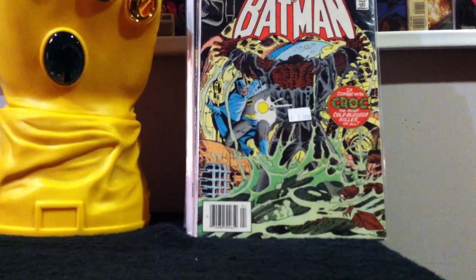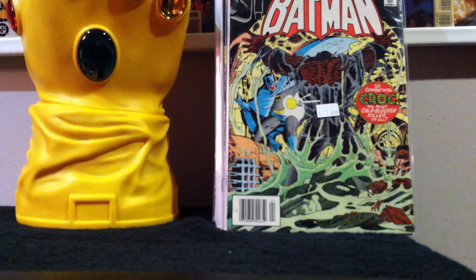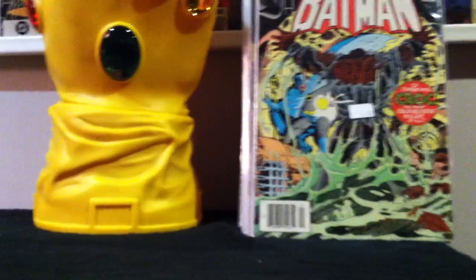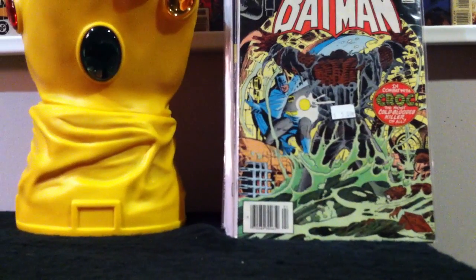I got the one with Solomon Grundy on the cover. I got this one, and I got the one with him in the trench coat, Batman, which is actually right there. And I got this one. So this was $2.50. It was originally $5.